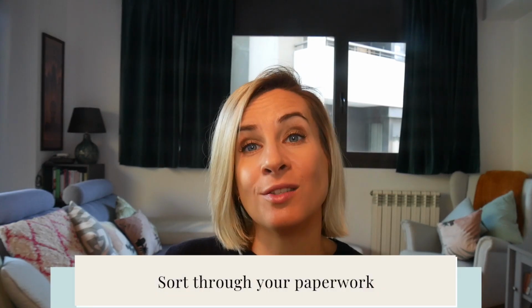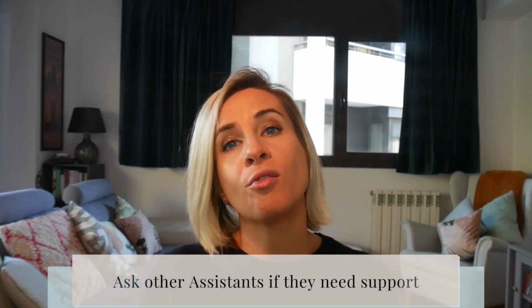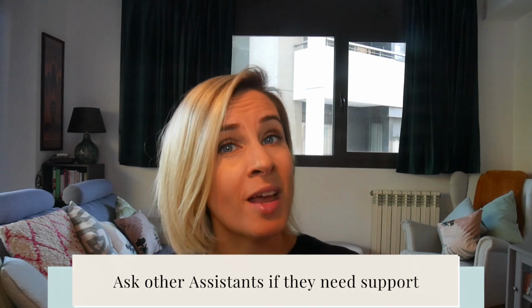The filing is always a task that gets put off, so if you have paperwork all over the place or your executive does, then this is the time to get those files and put things in order. You can also do this obviously with electronic paperwork and emails as well. Ask other assistants if they need any help. You may not be in the same department, but the work will be similar, so go and ask. We have to look out for each other, and the offer may be reciprocated when you are busy.